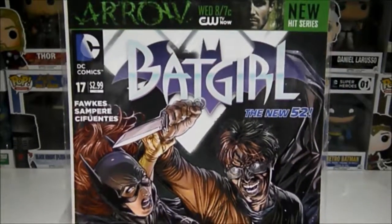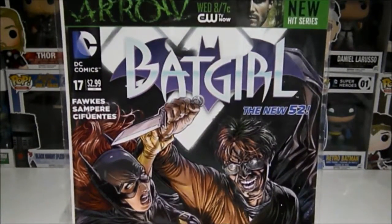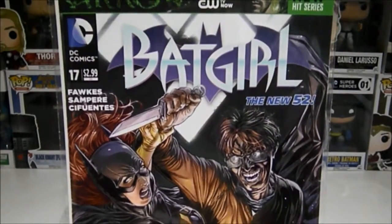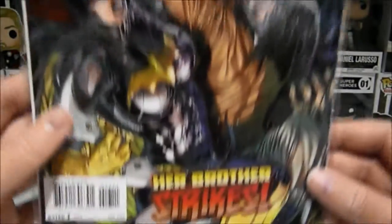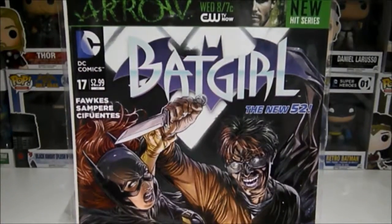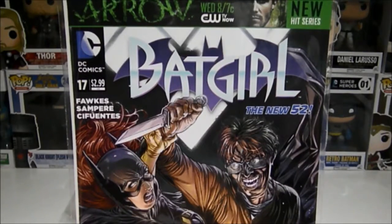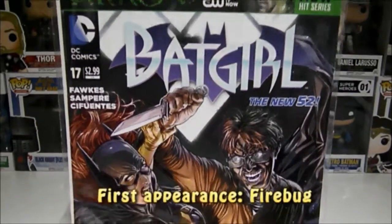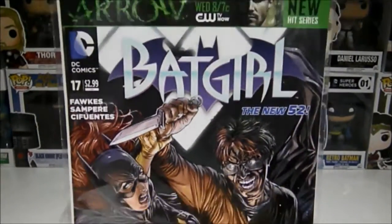I got a couple of Batgirl comics. I can't remember why I got them, but I have them. There is a Batgirl movie coming out, so I think as soon as I heard the news, I got that. But here we go. I presume it's a first appearance of someone, but I can't remember who it was. Anyway, I have to come back to you on another video. So there we go, I got Batgirl.